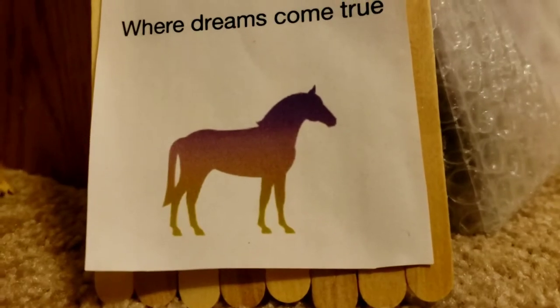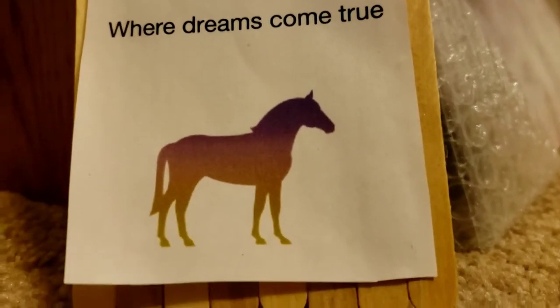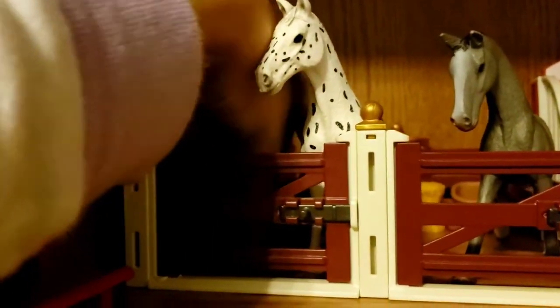This is our symbol. We only have two of them here at the barn, though, because there's no more color in the printer, so we can't print any more of them. So, moving on. Before we head down here, this is right above from right there. But this is one of the barns. It's not the main barn, but I basically made these stalls out of Playmobil stuff, fencing and stuff, just because.